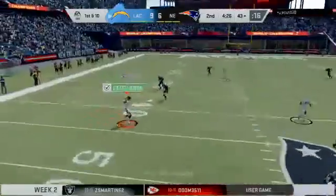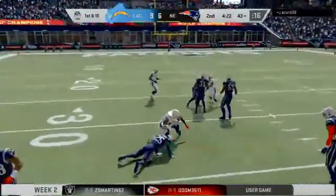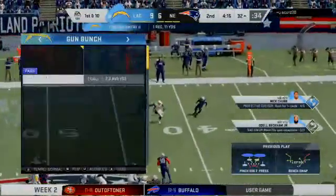From the gun, Winston. He's got this to his running back, Ty Montgomery. And past the 35, he'll be dropped a yard or 2 shy of the 30. It's a gain of 11 and a first down, L.A.